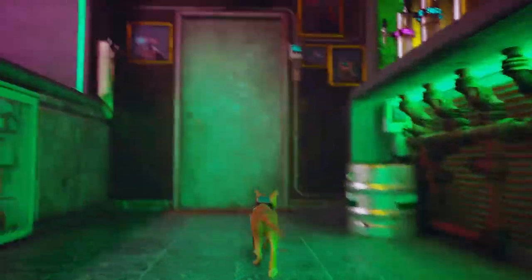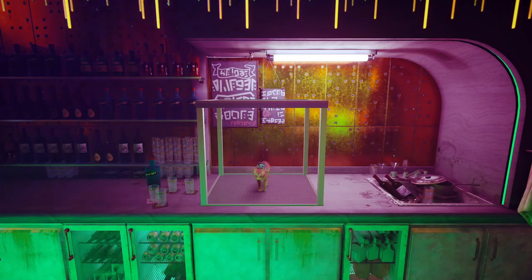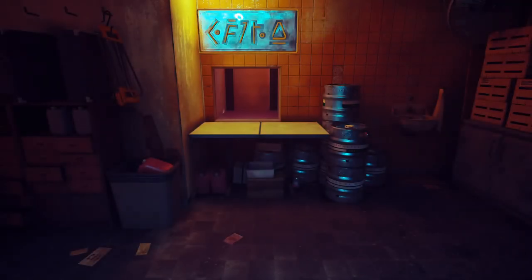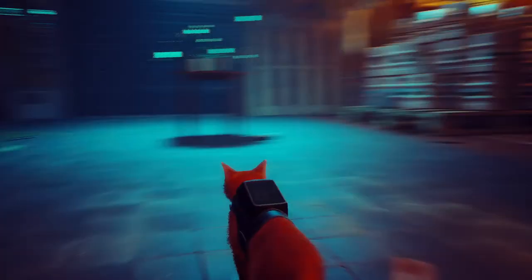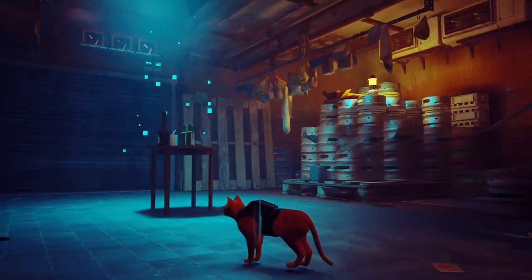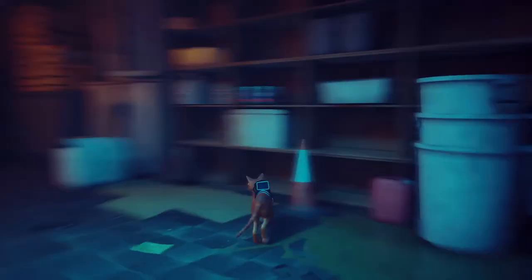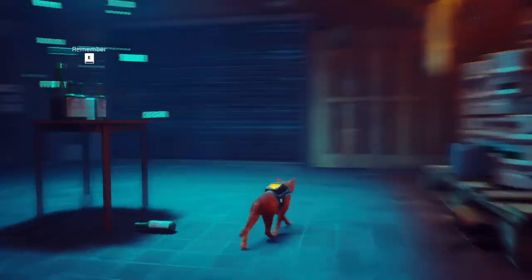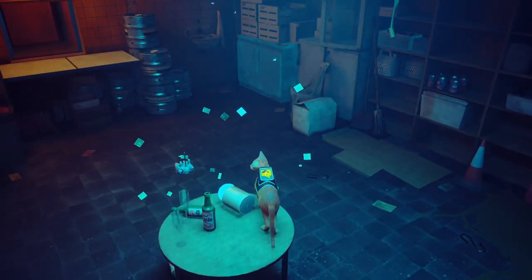Hi. I am Secret Cat. I am Covert Cat. I don't know where I am. Wait, is the lever down here? Remember, there's a memory. I just destroyed it.